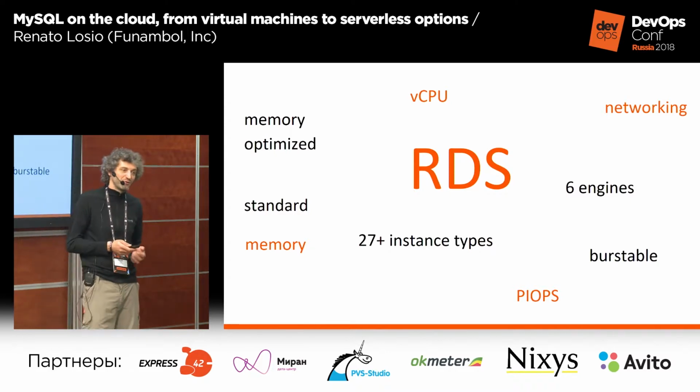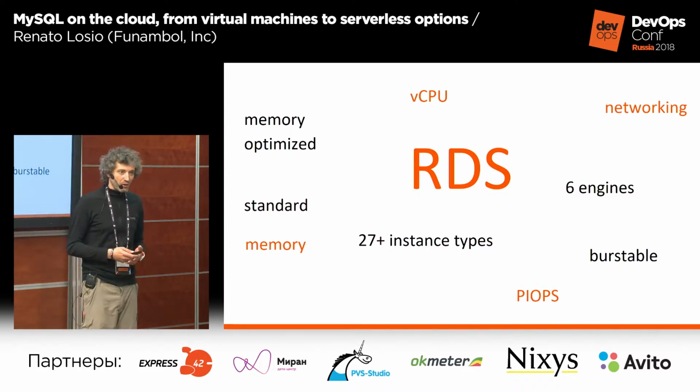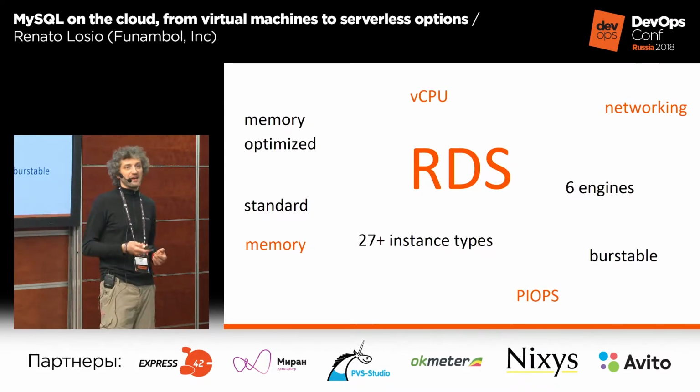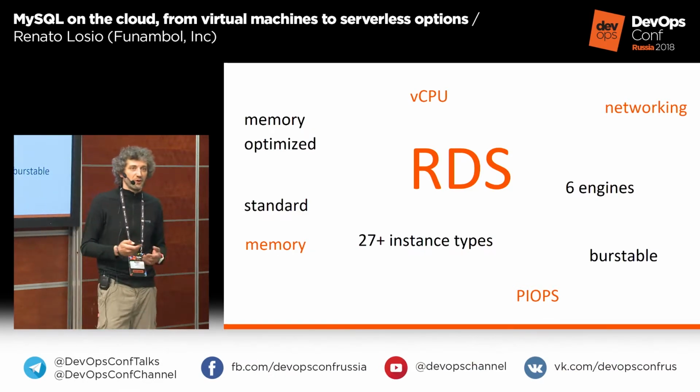It's not just a vertical. You should choose which one has more memory, which one is more optimized for IOPS and whatever else. And you have different engines, you have different instance classes. It's pretty hard to decide how you're going to scale it up with your scripts or with your auto-scaling logic.